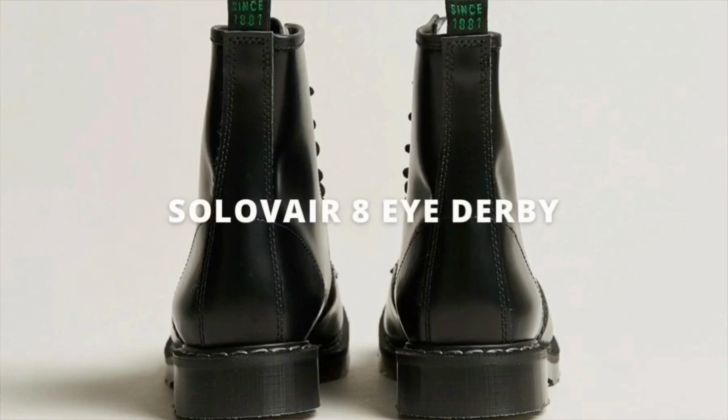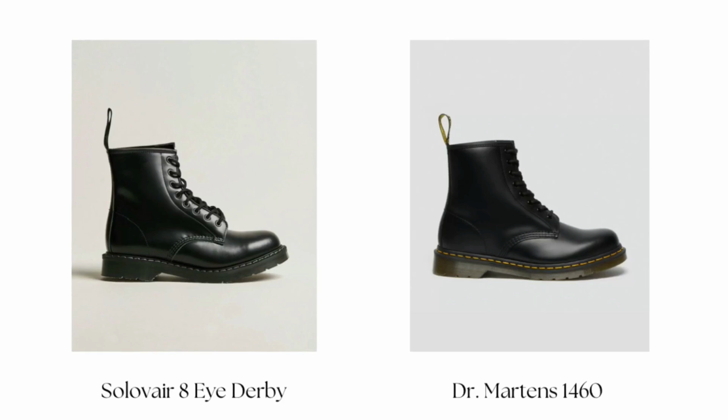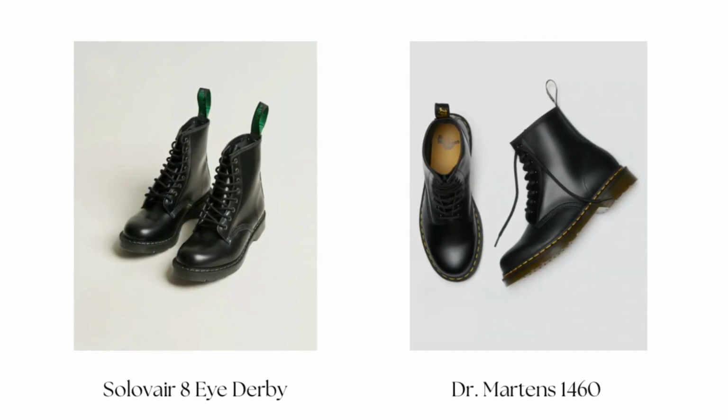But another combat boot that I think is worth mentioning are the Solovair 8-eye derbies. For those of you that are fans of Doc Martens, these are often described as a more durable, higher quality version of them. Now, as you can already tell, these look very similar to the Doc Marten 1460s, and the reason for that is because of the history behind the two brands.